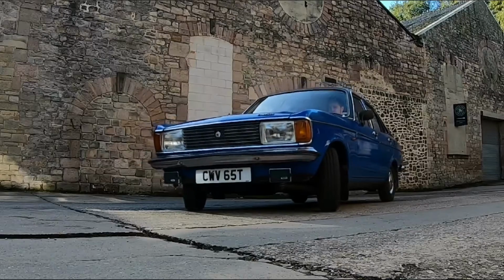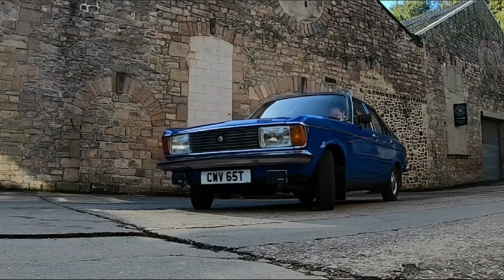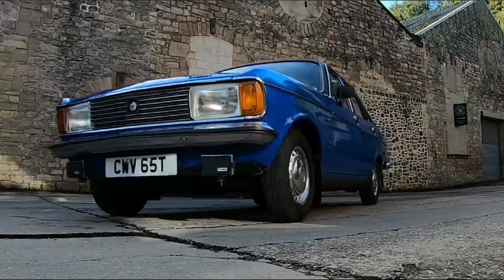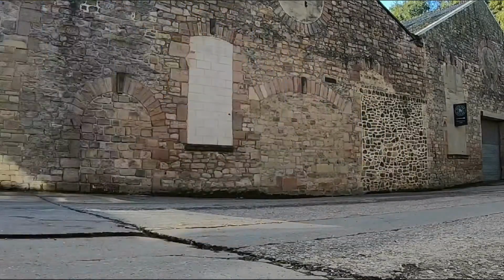Initially, I'm not that impressed with the gearbox. No, it's a little bit wappy. Yeah, that's been the word of our series, hasn't it? A bit wappy. I think that is a theme though in classic cars, isn't it? You know? Yeah, I think so.